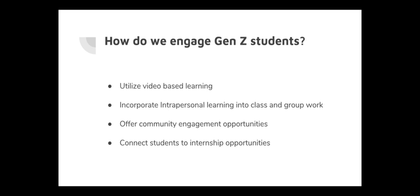So that's one recommendation. Another way is to incorporate intrapersonal learning and work in the classroom. That means allowing students time to think about what they learned internally to process before they are released to work in groups and collaborate with their classmates. Another thing they suggested was to offer community engagement opportunities. They found that Generation Z students are very socially aware and want to help out social causes, so if you offer them engagement in that, they'll be more engaged in the content you're teaching.